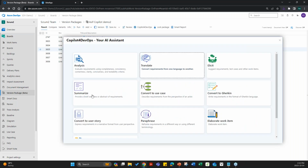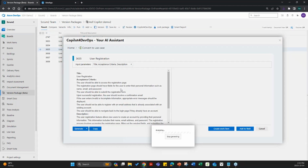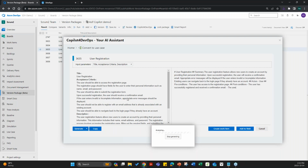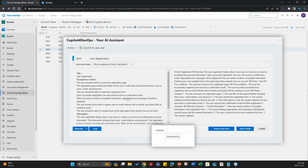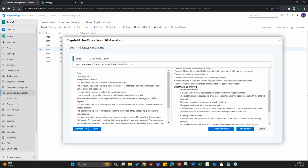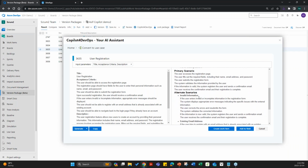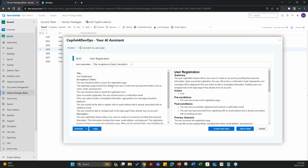Similarly, we could say that the format of the requirement I have, I want to change it to the use case format. So it will actually repurpose the content into a use case format, or vice versa. And of course, at times you'll find that having a use case format might be more readable. It's the same information, but it is a lot more readable.